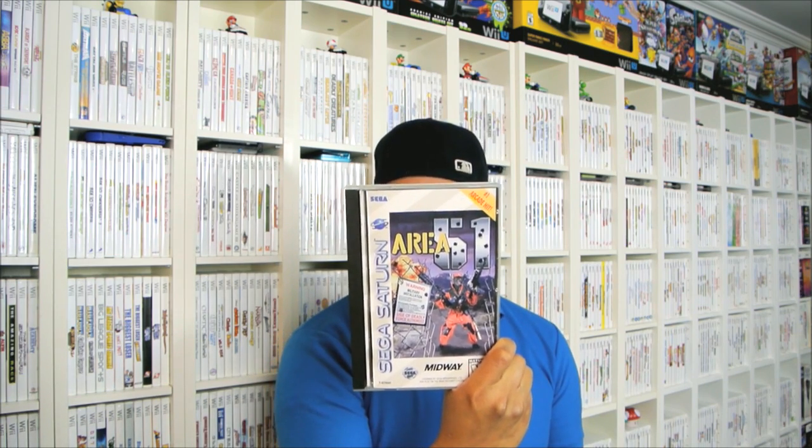Speaking of Saturn games, I'm going to be showing you a couple stacks here, and the majority of these came from my buddy Nick, who owns a retro shop in North Carolina. It's called Video Game World, and he hooked it up. He gave it to me for under retail price, gave me a 10% discount and free shipping, so thank you for that, Nick. I really appreciate it, and he hooked me up with all these games that I needed for my set. So let's start with Area 51.